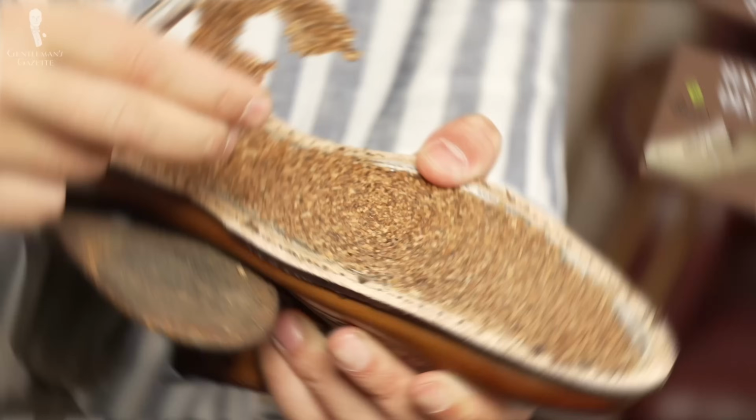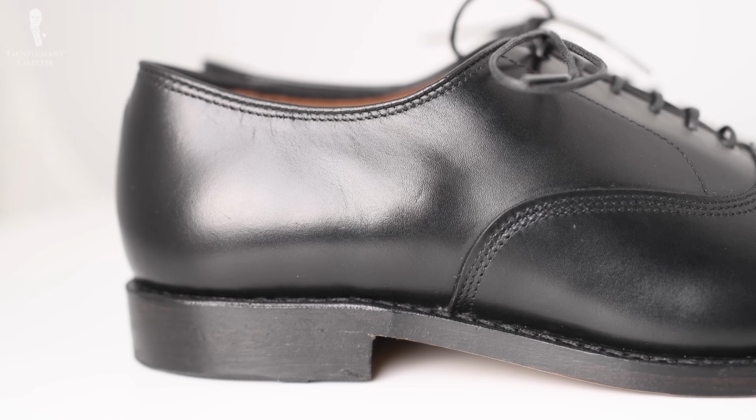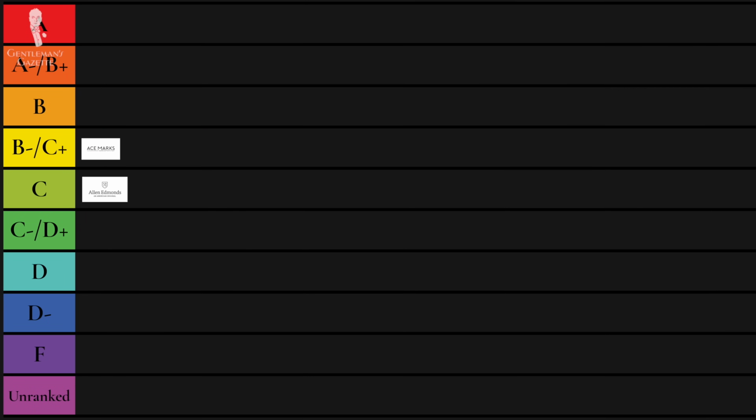While I appreciate this brand for often being the first quality dress shoe a man buys, I'm personally not in love with their lasts. I find them a bit chunky. As a team, we grade them as a C. Personally, I'm more inclined to say C-.